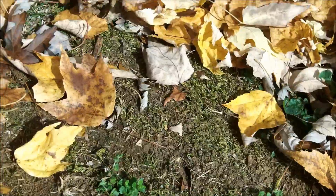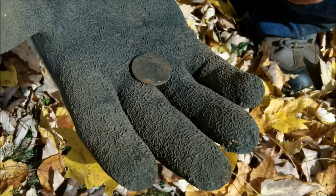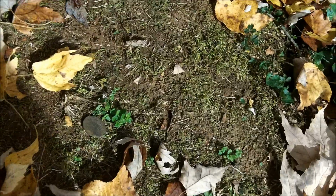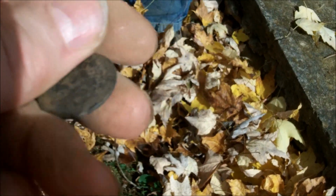What in the world? That's your second one, too. Oh my gosh. 1906. I'll be darned. Yeah, the second one that was on top of the surface. That's crazy. Yeah, your first one was on top of the ground. Chris doesn't like to dig for his barber quarters. No, I don't need to. That is insane, man.